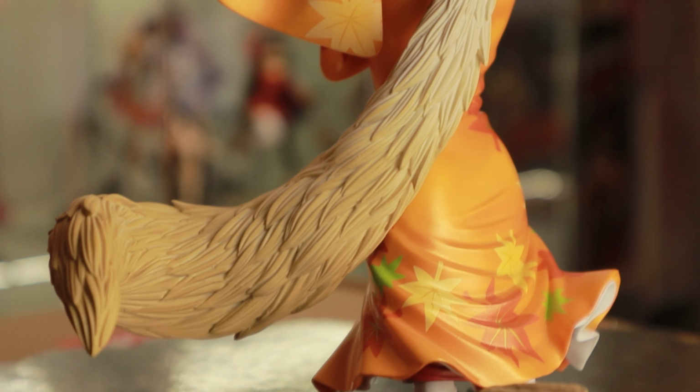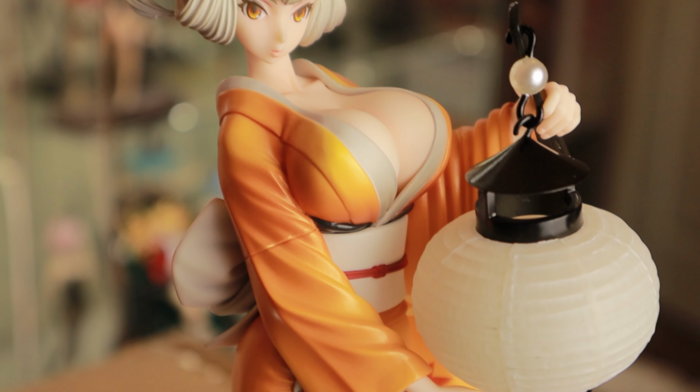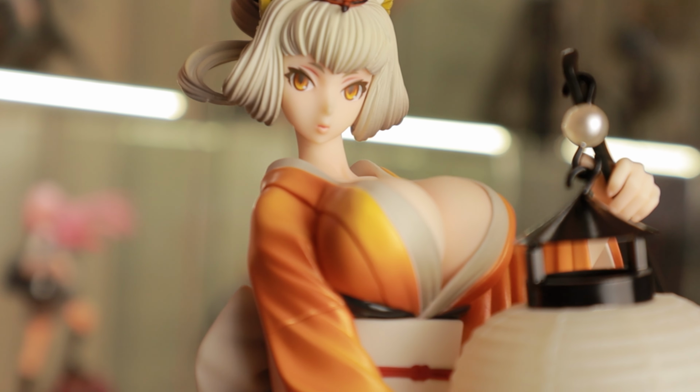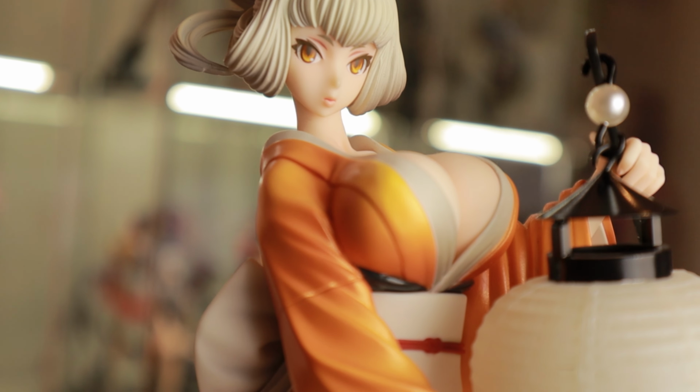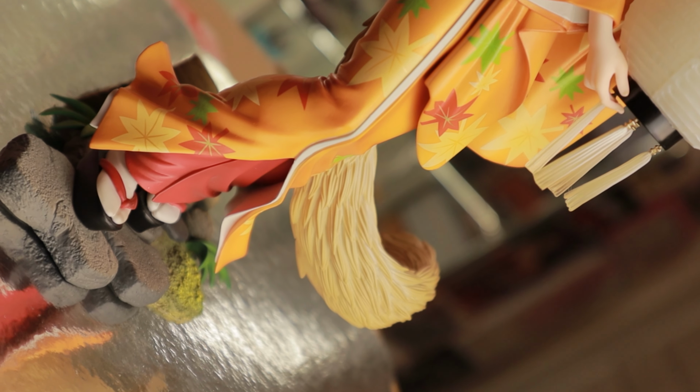Her face is really pretty. I love her lips. They really accentuated her bottom lip with lots of lipstick. She even has some eyeshadow, and her look is kind of sultry, seductive, which is really befitting of the character. I'm going to fix the lantern for the b-roll, so when you see this, the lantern is probably already fixed. But anyway, she is so beautiful and I'm so happy I got her.